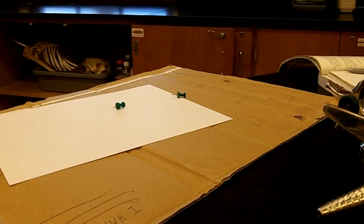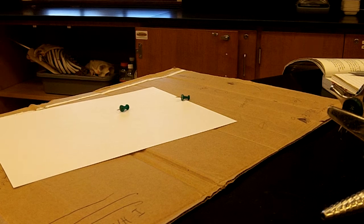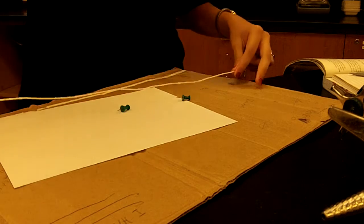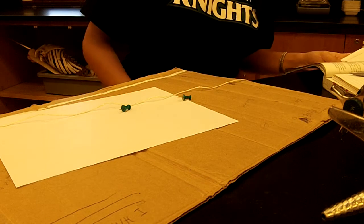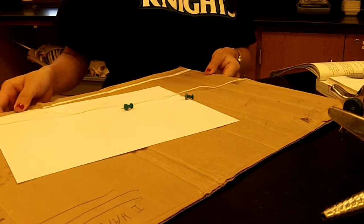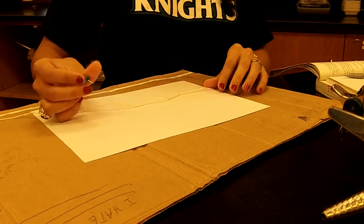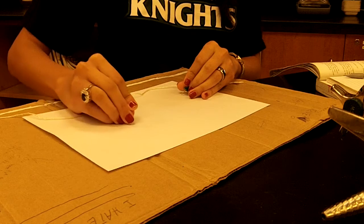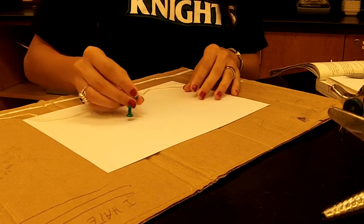On your paper, try and draw one. It doesn't matter how far apart your pins are. I don't have a pen. There you go. Maybe if the next person in line can kind of grab and pull, then I won't have to do both. Yeah, there you go. Just pull it down as it comes. Oh yeah, now we're doing it.